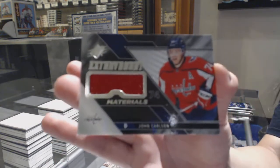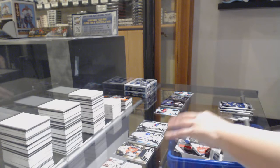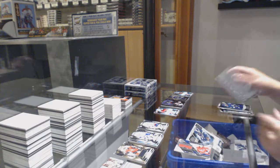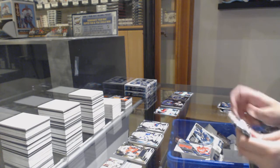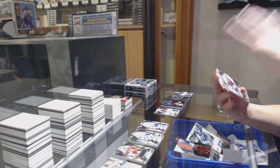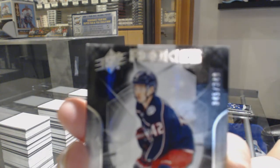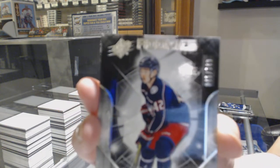Materials jersey, John Carlson, not numbered. We've got a rookie numbered 345 of 349, Alexander Texier. I think we've got all the numbers now. I think 5 was all we were waiting on.